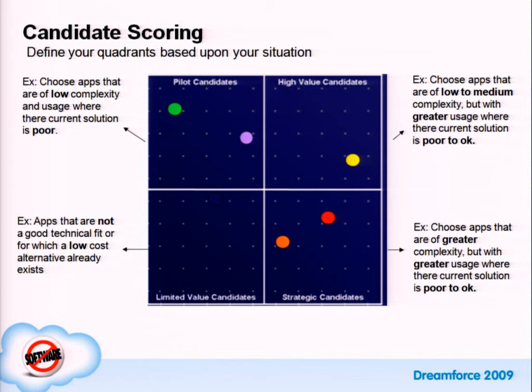So if you have something in-house, again, it's about combining all the different factors within your organization: technical fit, how much cost it is already, whether the users are happy. You can set this up according to what makes sense to your organization. This is just a model that we use as part of our professional services. We're doing app rationalization for our customers.